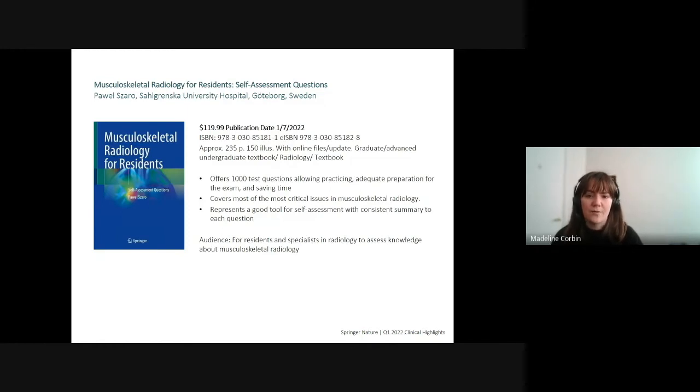Musculoskeletal Radiology for Residents is a book that allows residents and specialists in radiology to assess and maintain their knowledge. It contains 1,000 practical questions with clear and concise explanations. This type of questions-based approach allows readers to problem solve and creates deep learning and thorough understanding of common clinical problems and the pathological processes in the bones, joints, tendons, and muscles.